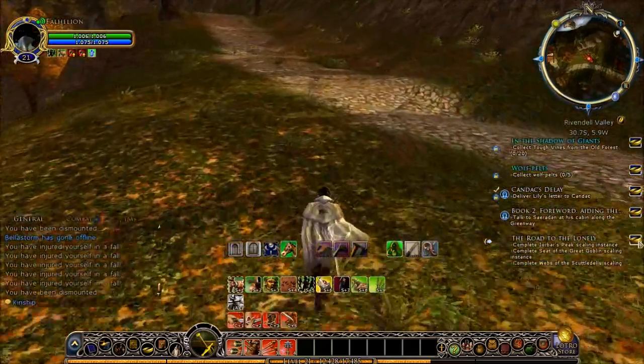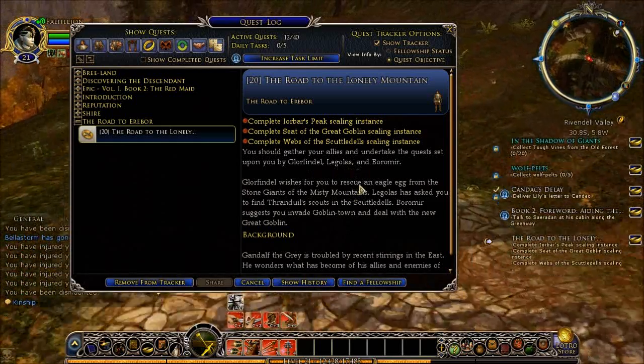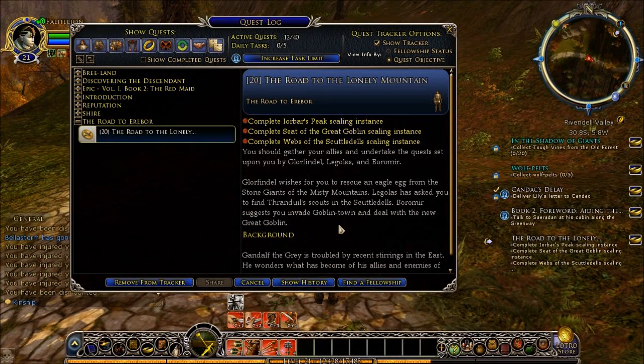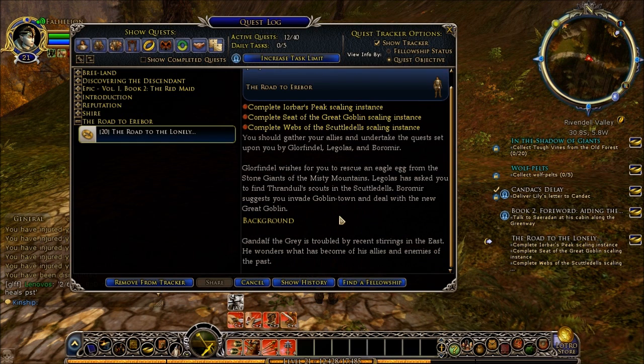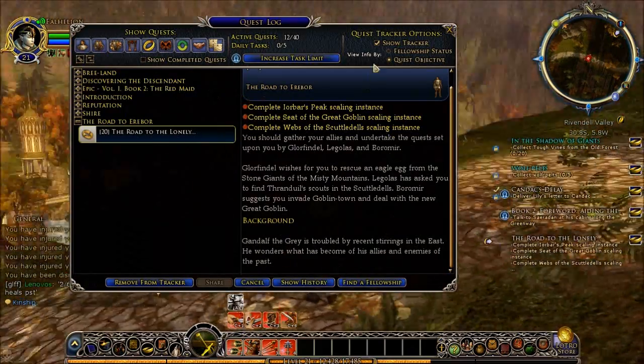Really? So I'm gonna have to go get an 85 and scale it to my level and pwn that way, I think, because you should gather your allies and undertake the quest set upon you by Glorfindel, Legolas, and Boromir. An eagle egg from the Stone Giants of the Misty Mountains. Legolas is asked to find Thorndeal's scouts in the Scuttle Dells. Boromir suggests you invade Goblin Town and deal with the new Great Goblin. Gandalf is troubled by recent stirring from the east. He wonders what has become of his allies and enemies of the past.